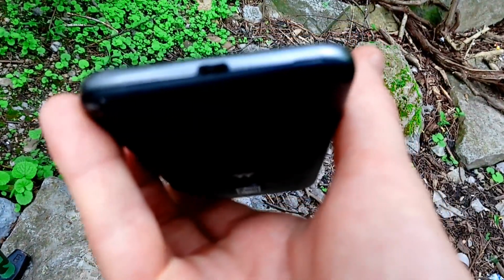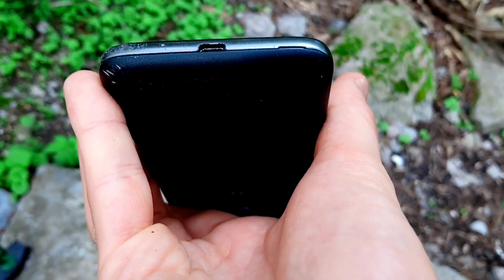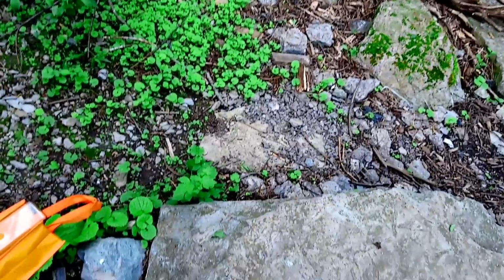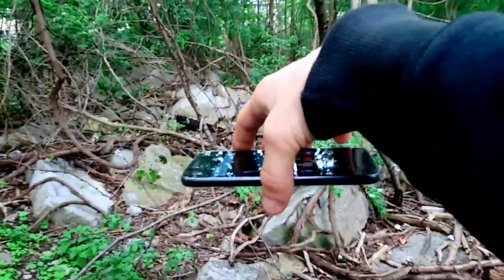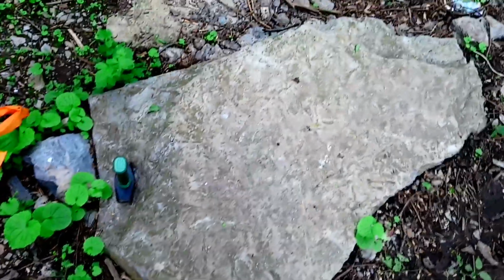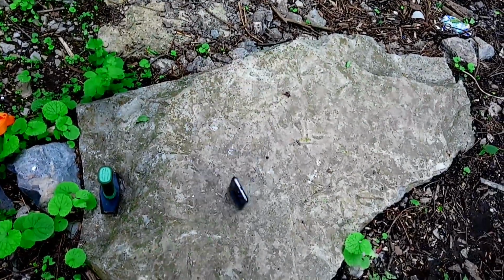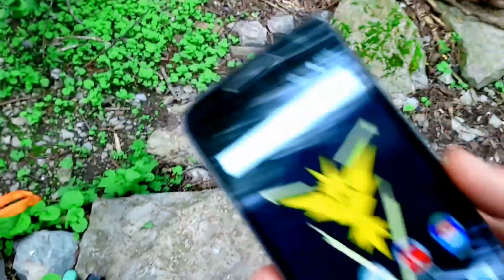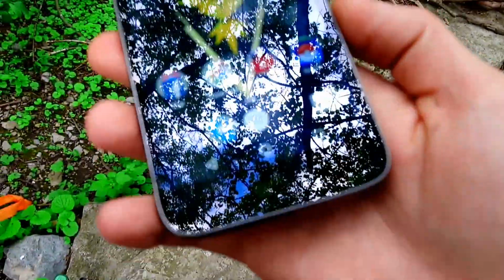If it can focus. There we go. Easy fix. Just pop that back in. Now, a back-facing drop test. From about shoulder height. Ooh, no real damage to the camera still. Yet, anyways.